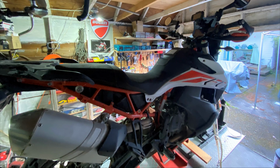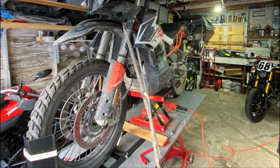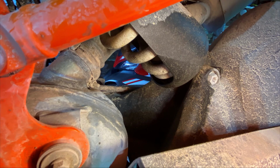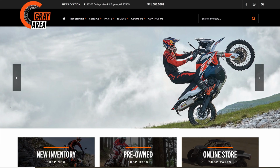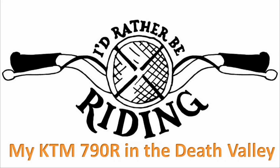About my 790's rear shock, I took a closer look at it at my shop. I contacted the local KTM dealer, Grays Harbor KTM, and they rebuilt the rear shock at no cost to me under KTM instructions. That was 2 years ago, and many miles later, it's still working good.